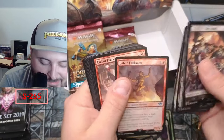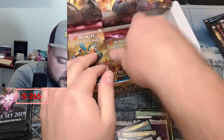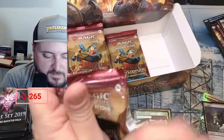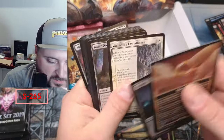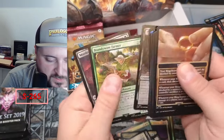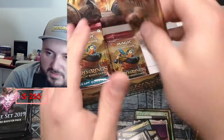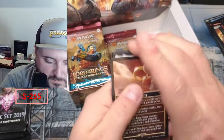We want to see different uniques. See a One Ring and boom. That's where we're at. War of the Last Alliance. Okay. Fiery. Troll. Trolls are doing stuff. You guys watching the Lord of the Rings Amazon?